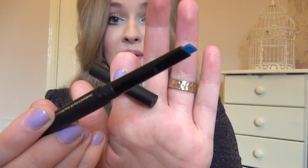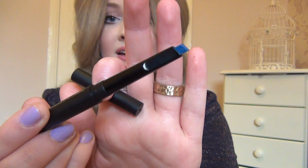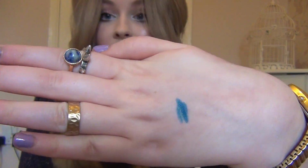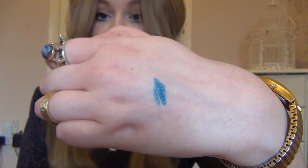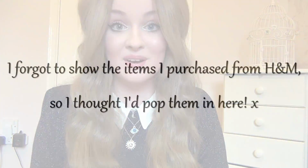But some people might be like, oh, that's so nice. But I just wouldn't use this. It has the kind of texture of a crayon, and it's angled, as you can see, but it's actually a nice blue. And when I showed my mum, she sort of said, oh, that's a really nice blue. And I was like, well, not for your face. Well, maybe your face, but not mine. I don't want to offend anyone, that's why I'm being a bit careful, but I'm sure some people out there will look lovely in this, but it just would not suit me whatsoever.